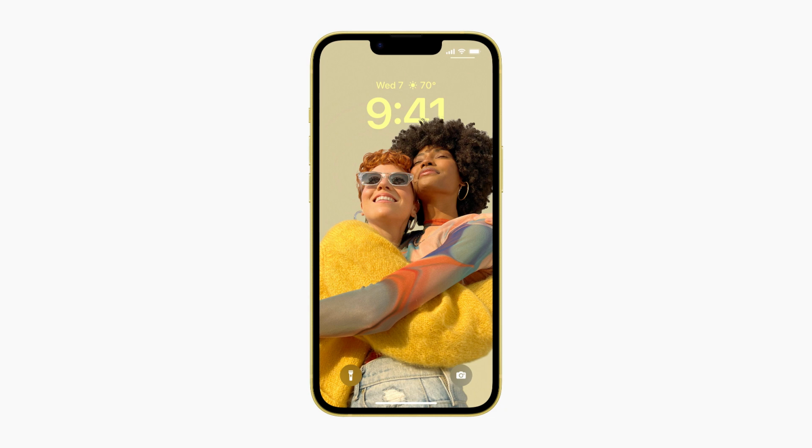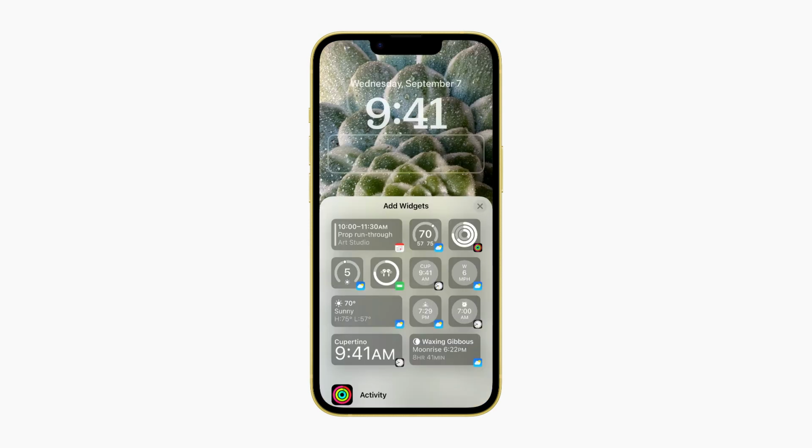iOS 16 features the biggest update ever to the lock screen, with a multi-layered effect that artfully sets subjects of photos in front of the time, widgets that offer information at a glance, and a new wallpaper gallery for inspiration. Focus gets even more powerful with a new way to connect to the lock screen and create focus filters within apps. Live Activities help users stay on top of things that are happening in real time, such as a sports game or rideshare, right from the lock screen.